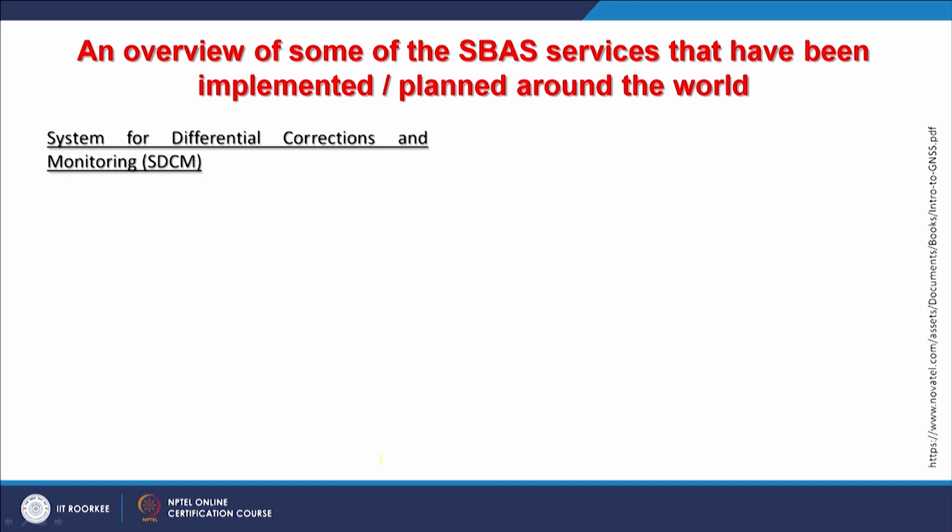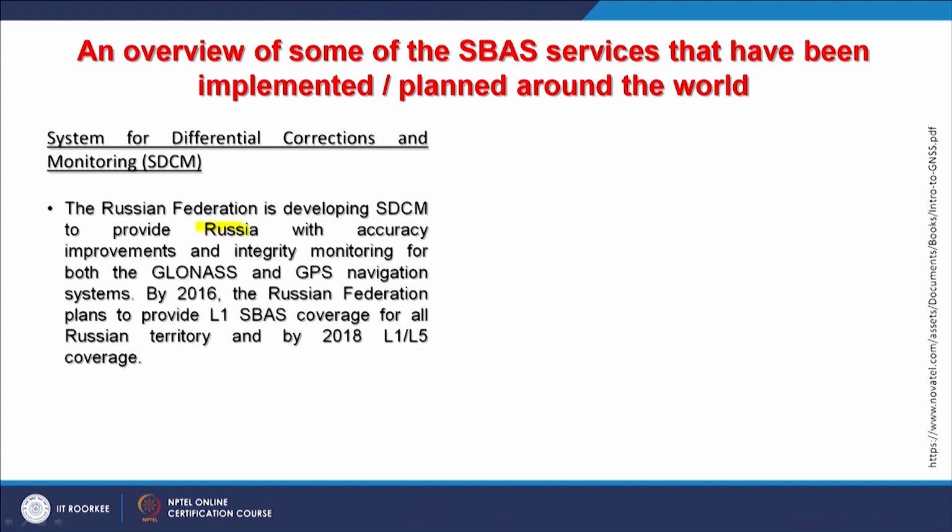Some other systems are there, like the System for Differential Corrections and Monitoring, that is SDCM, which is the Russian system they have developed. It provides accuracy improvements and integrity monitoring with both GLONASS and GPS navigation systems. In 2016 they developed it, and the transmission of SDCM is also on the L1 frequency. So it is compatible with other signals, and they have also started transmitting on L5 as well.